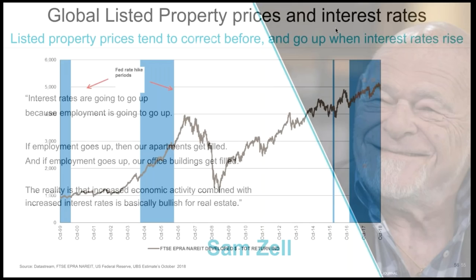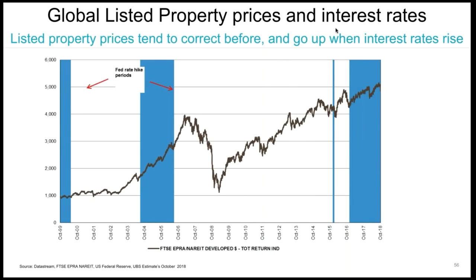So let's try to prove that. Look at this chart. The blue sections show the rate hiking periods, so these are recent rate hiking periods. Look at what happened to property. Property corrects before the rate hike and then goes up. So you've seen that go up and then correct before just the last rate hike, 2 weeks ago, and then it will probably go up again.